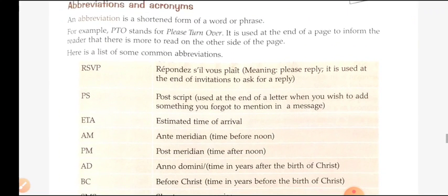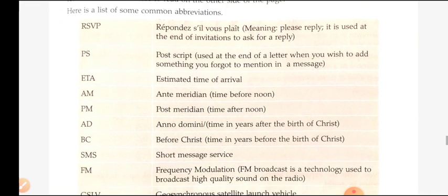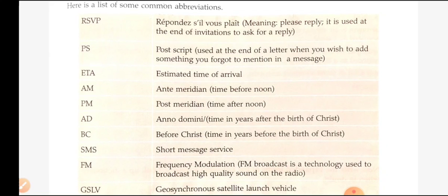Here is a list of some common abbreviations. RSVP, from the French répondez s'il vous plaît, meaning please reply. It is used at the end of an invitation to ask for a reply. PS, postscript, used at the end of a letter when you wish to add something you forgot to mention in a message.